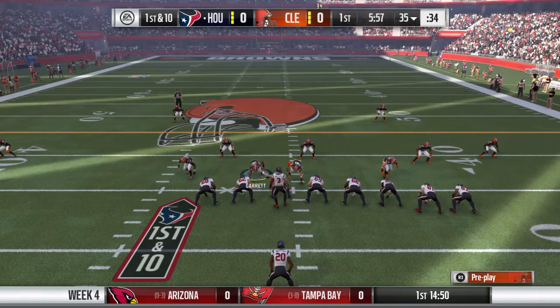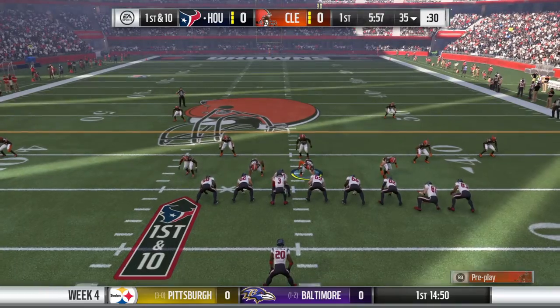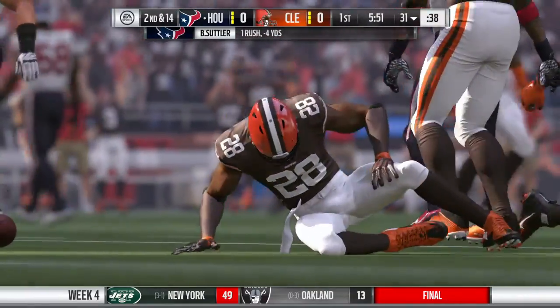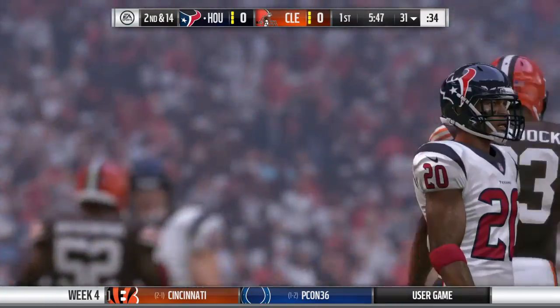Shift together here from the D-line. They come out with one back and 3 tight ends. Now they try the right side here. And he will lose yardage here to the 31-yard line. It's a loss of 4 there, bringing up second down.